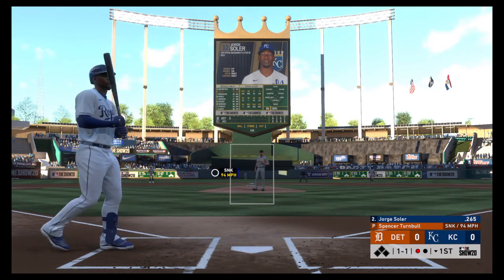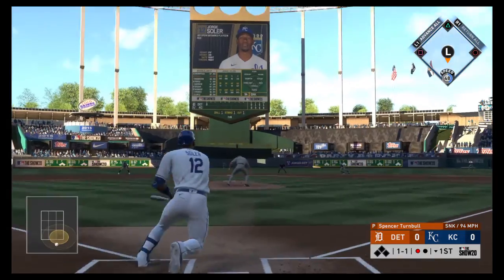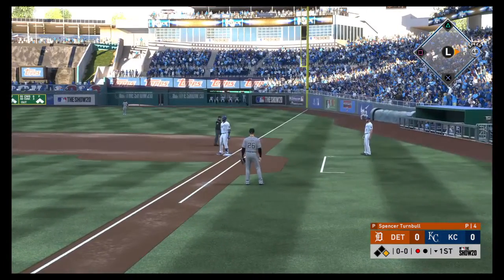Off the plate and in. It's a ball and a strike. And that gets him on the mound. And they'll have no play as he reaches first base safely.